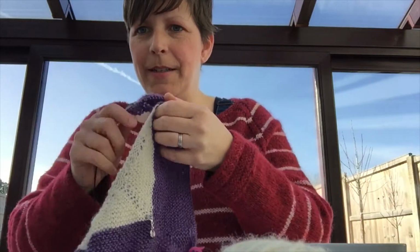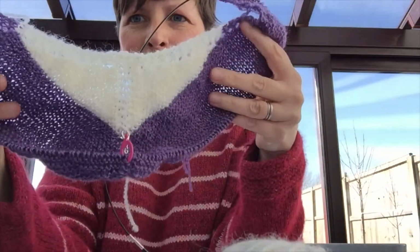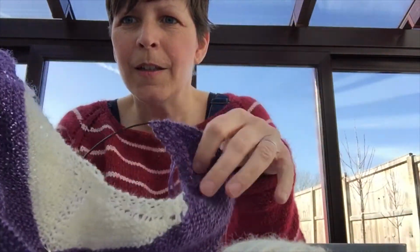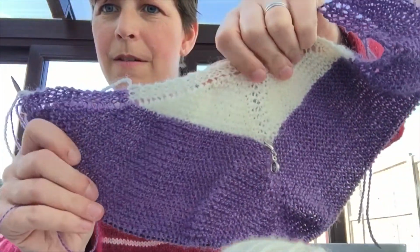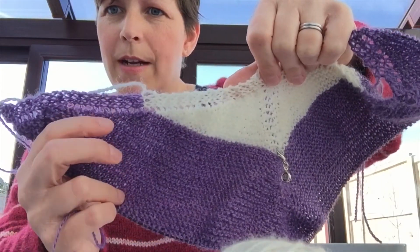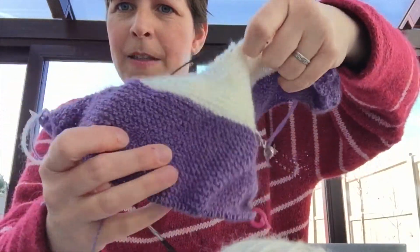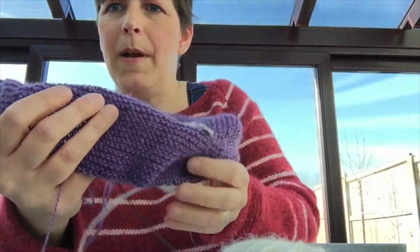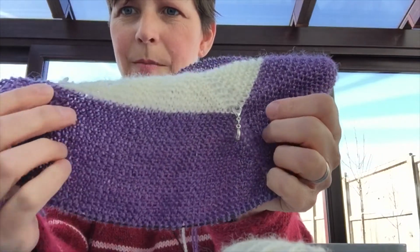so here it is. Oh, I'm not very good at showing. Oh yeah, there you are. So it's a very simple shawl with some yarn overs along the edge to create those holes and a bit of increasing down the centre. But the actual, it's just knitting, so it's really lovely, and simple.